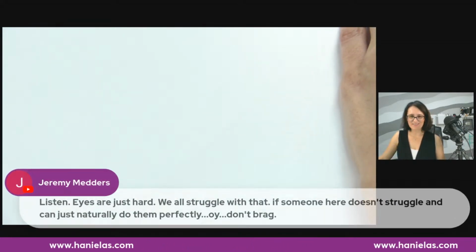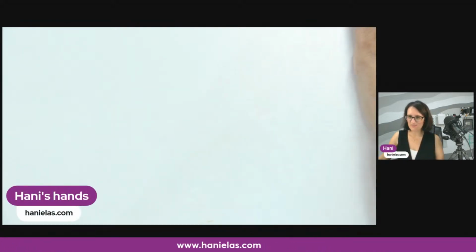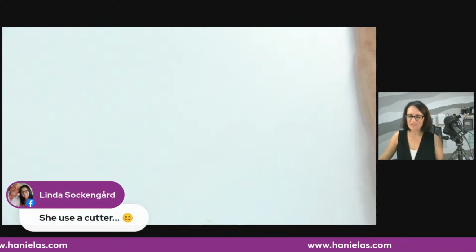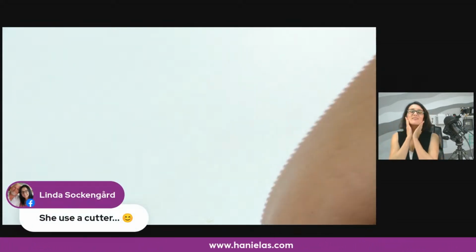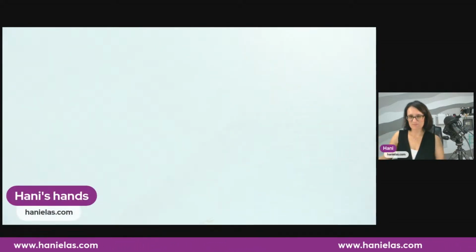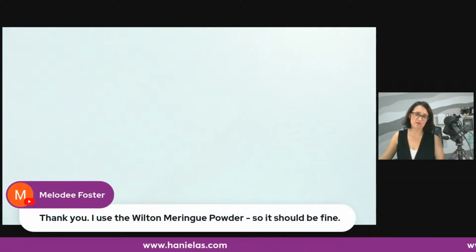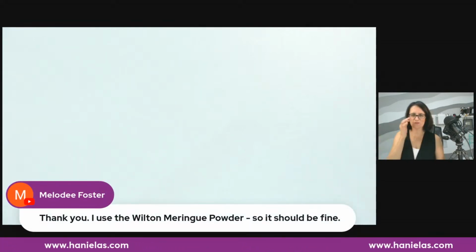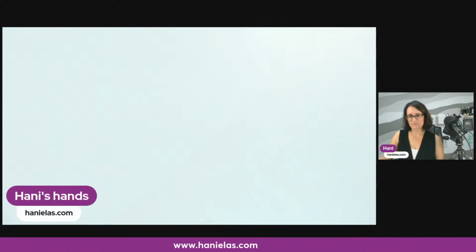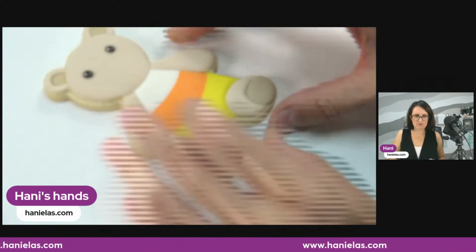I can do eyes. I mean, I struggle as well. I have to take my glasses off because I can't see a thing. She uses a cutter and makes 3,000 cookies. Oh God, okay. I need to meet her. This is amazing. Yes, I use the Wilton as well. I still have Wilton, and that's what I've been using for many years. Although I have a different brand that I am dying to try, but we'll see when that will happen, when I run out of Wilton.